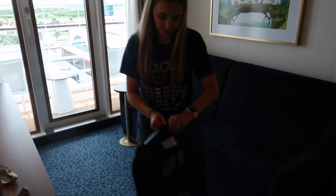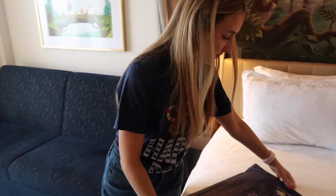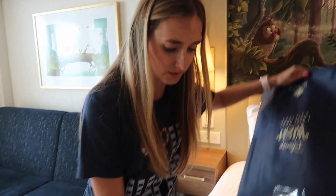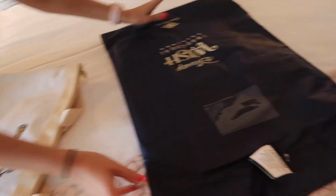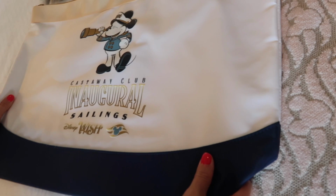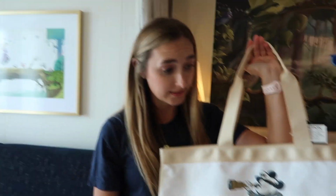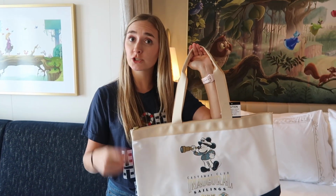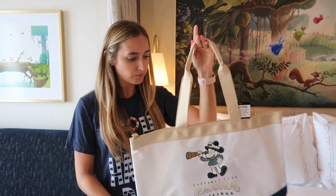Okay, lastly, I wanted to show we are silver members. I'm not sure who all gets this gift, but we did end up getting it. It is the Castaway Club inaugural sailings Disney Wish tote bag. This is really nice. On our last cruise, we got a crossbody backpack, which we actually brought. But I really like this.